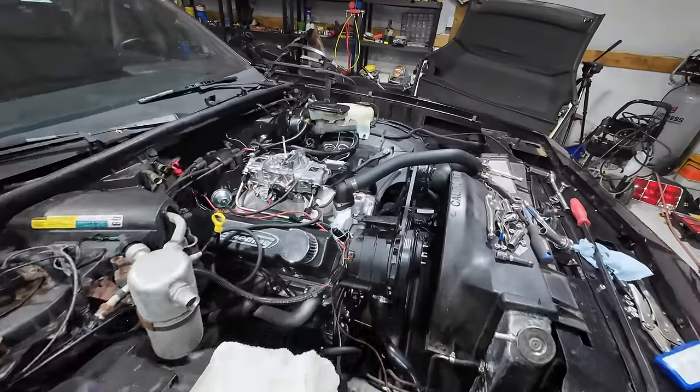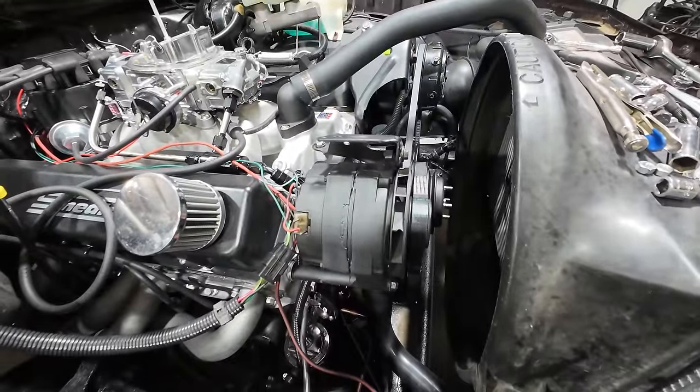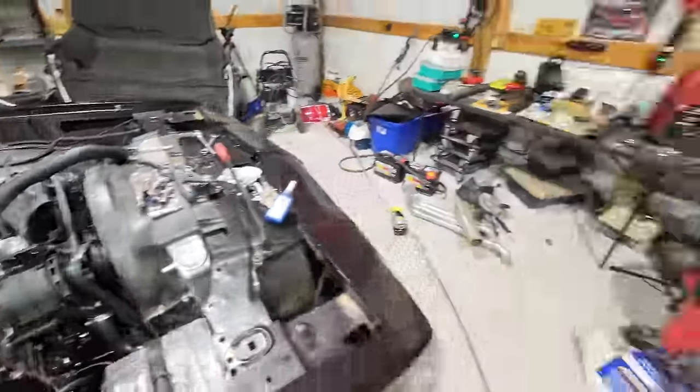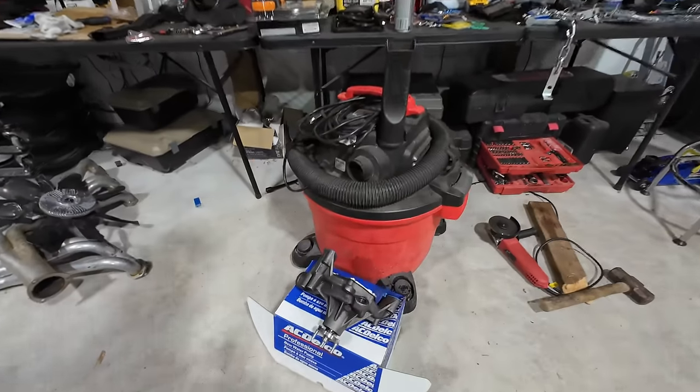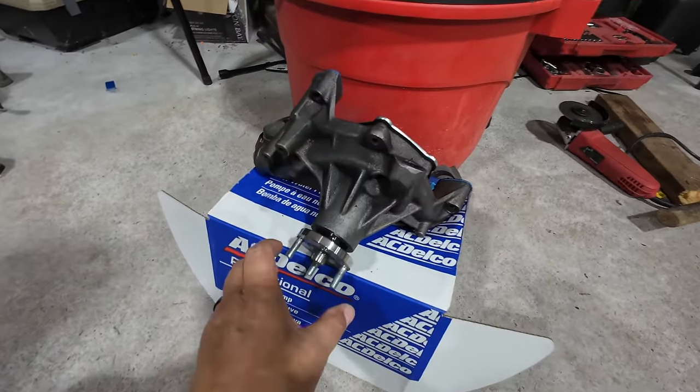So I came out today and I did a lot of work on this car as well. I didn't film any of it. That's why I'm telling you about it. The water pump. This is the second water pump that I put on this car. Brand new, by the way. These are brand new from AutoZone.